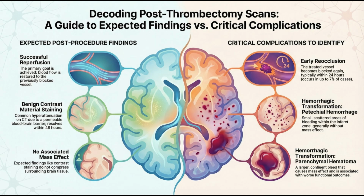And very often, they'll combine these techniques. Sometimes they even use flow arrest to prevent any little fragments from breaking off and floating downstream. So the goal of this whole thing is to restore flow. But the sources are really clear that there's a difference between recanalization and reperfusion. Help us with that. That is a fundamental distinction, and it gets confused all the time.